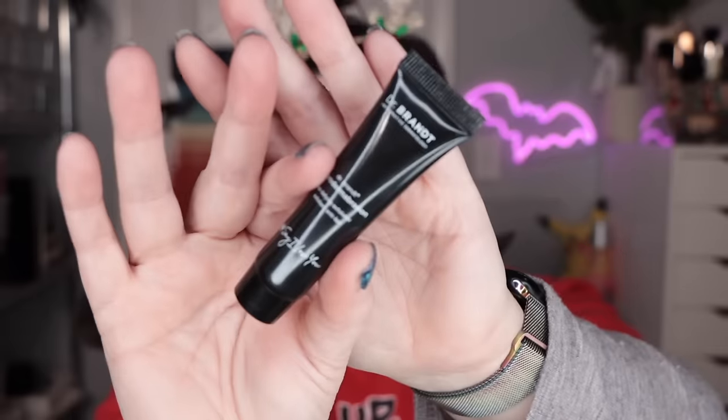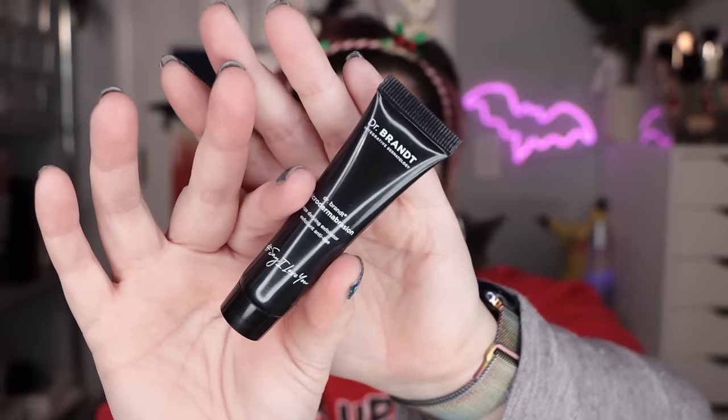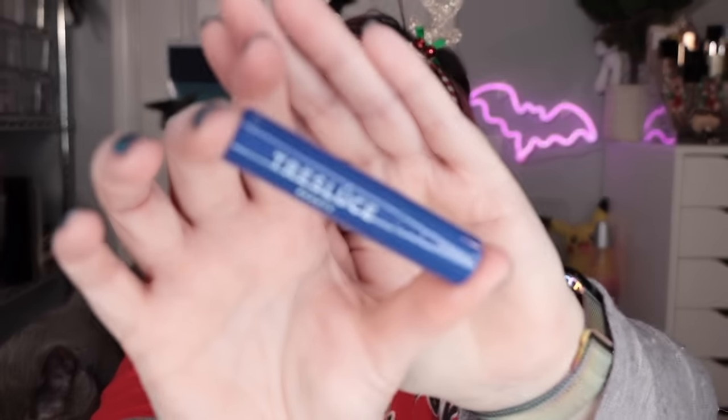That is the brush. We have a microdermabrasion. This stuff is fantastic. I already know I love this stuff from Dr. Brandt. And we have from Treluce Beauty a mini mascara. Which you know I love me some mini mascaras. So I'm going to wear the mini mascara. I'm going to wear the lip gloss.